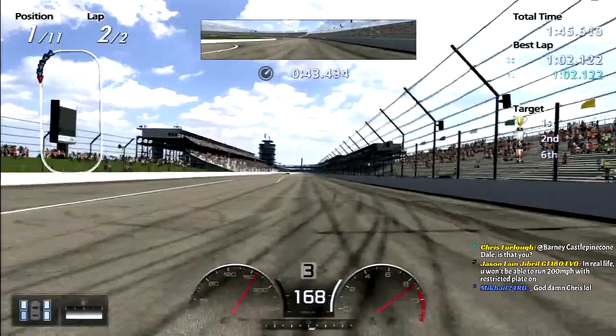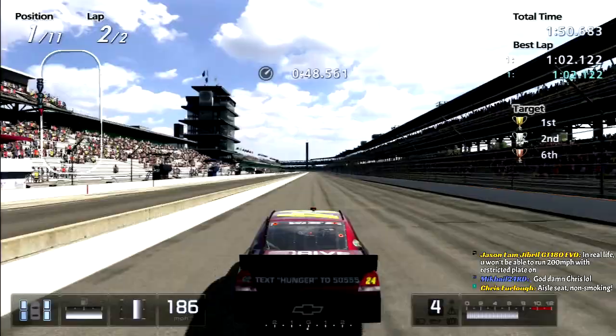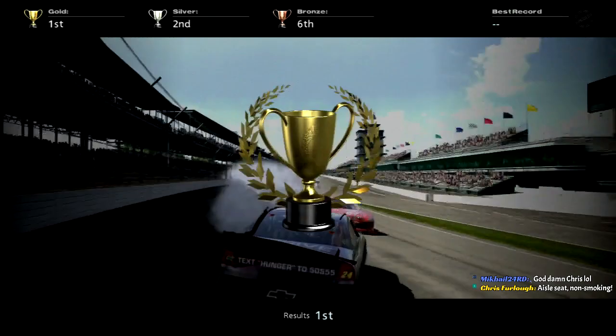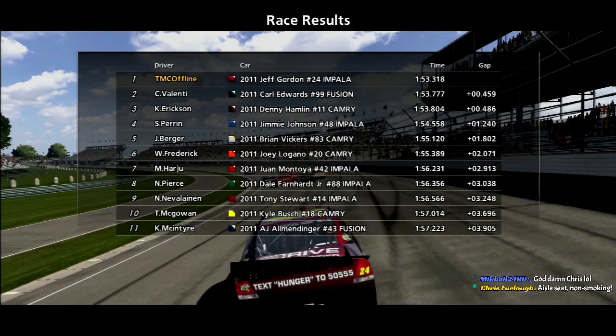All right, we win at Indy. Good job, yeah. So the car's totally not destroyed. Yeah, Ender, do that, please. I'd like to hear that engine. And we're level 19.